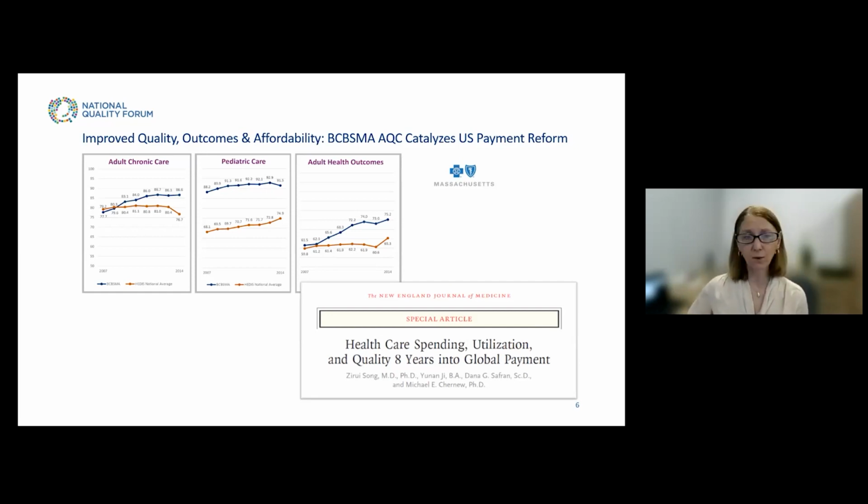And what I'm showing you on the screen are some of the early results published by a team from Harvard Medical School that tracked what was happening with respect to improving quality and outcomes and reducing cost and cost growth over the years of the AQC being implemented. And the bottom line is it was accomplishing significantly both of those goals of improving quality and outcomes while reducing cost and cost growth. That's what catalyzed a national movement.